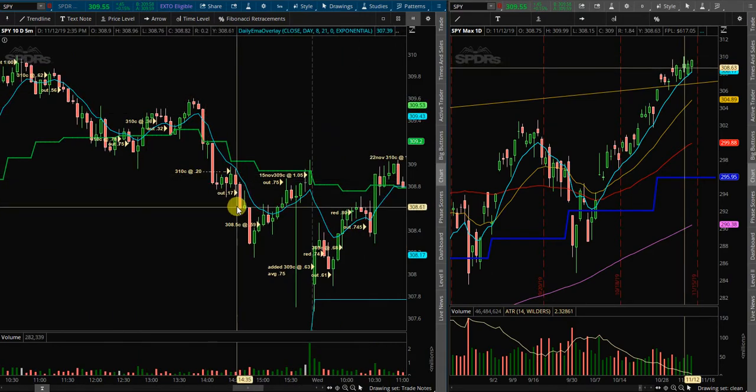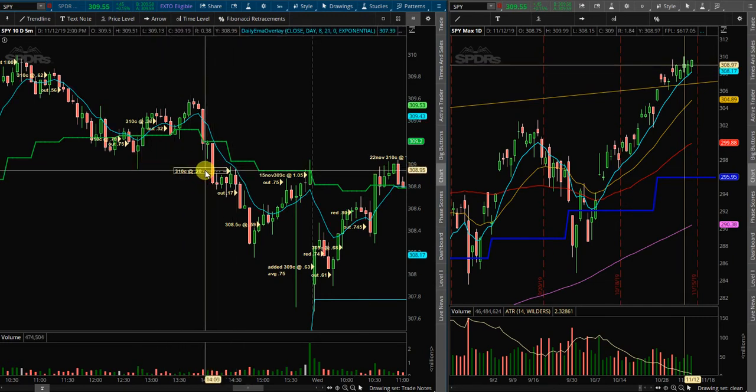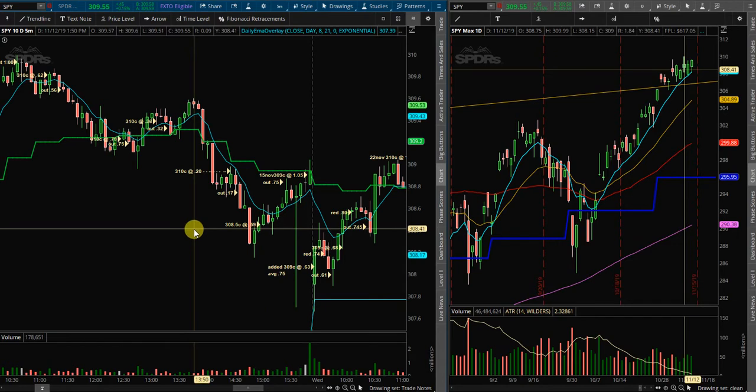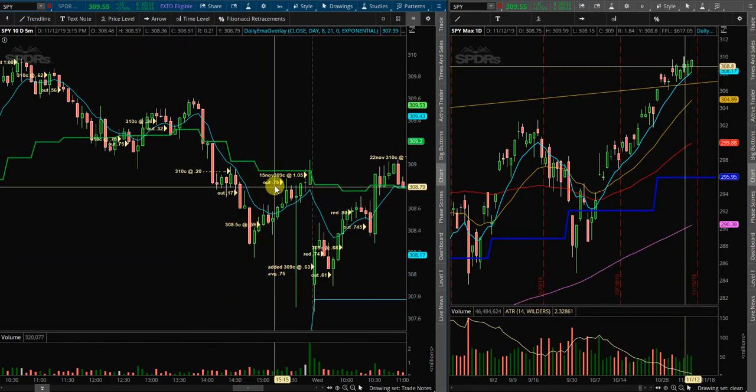Later in the day, had a bottom trigger, that actually, I believe, was not a bottom trigger. I was trading this as a false breakdown. Got in these 310 calls again here at 20 cents, stopped out at 17. Tried again here, these 308.5s at 59. That one worked out very, very well. Reduced, took them all off here at 75.